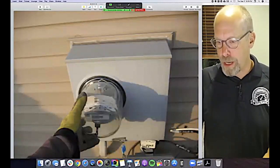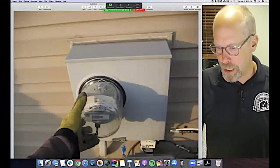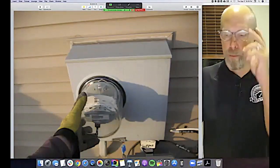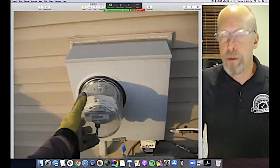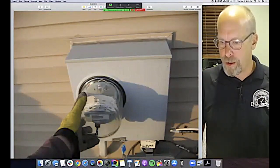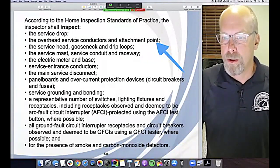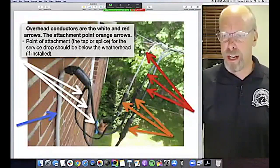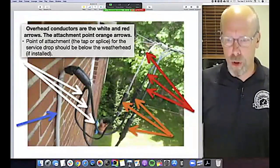At this house, though, I don't have that. I have an underground service. There's the electric meter. My hand is on the meter. For context, remember, my first-time home buyers, they have no idea. This could be a refrigerator. What is that? Is it an outside grill? So I put my hand there. They go, oh, I know what that is. That's on the right side of the house. I'm required to inspect the overhead service conductors and attachment point. So the overhead conductors are the white arrows and red arrows. There's the overhead conductors.